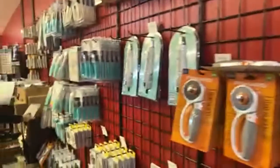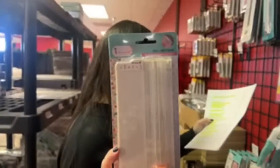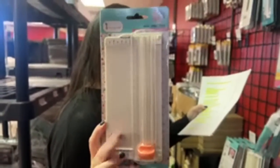Give me one second, can I go through them while I'm here? Show me what you got. The mini trimmers, 22% off. What a good time to get one. Because you don't want one, but you want one. You need one. It's a good time. All right, let me show you.